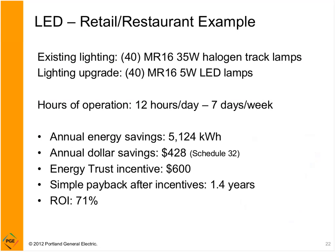5,124 kilowatt hours, dollar savings about $428 a year, Energy Trust incentive of $600, and a simple payback of just 1.4 years, and return on investment 71%. So it looked like that would be a really good project, and typical of a lot of smaller restaurants and retail businesses.